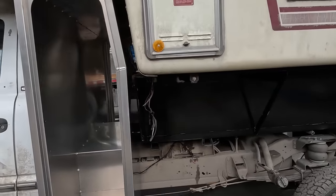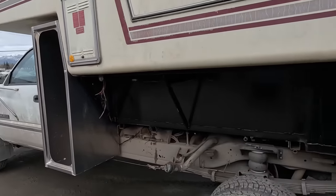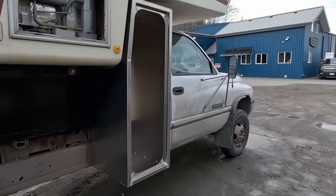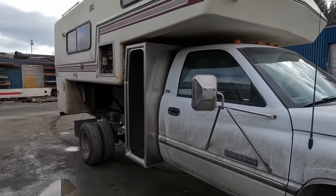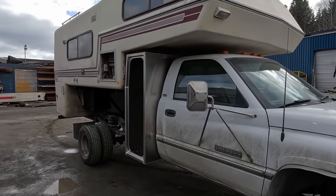First look at the cabinet installed. Feeling great? Didn't even throw up. Look at that storage room. Whoo-hoo-hoo! All right, back in the shop.